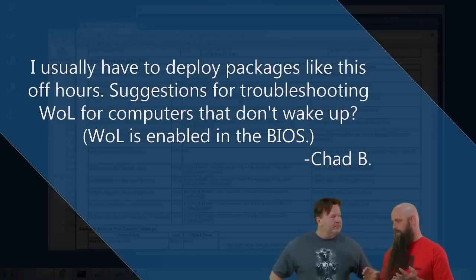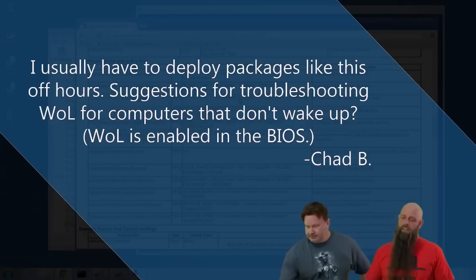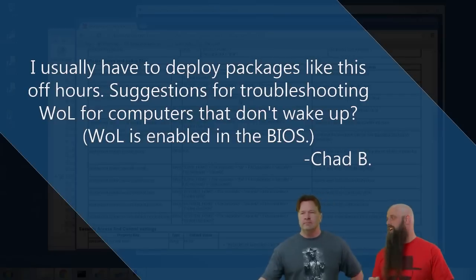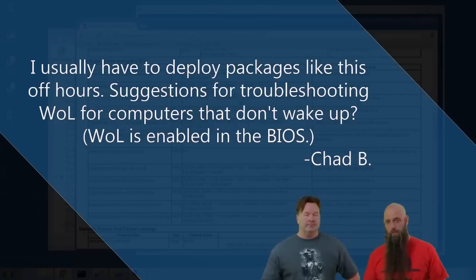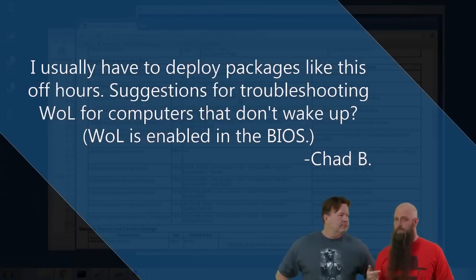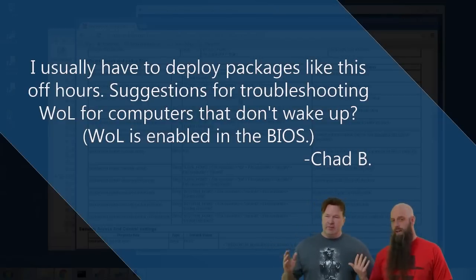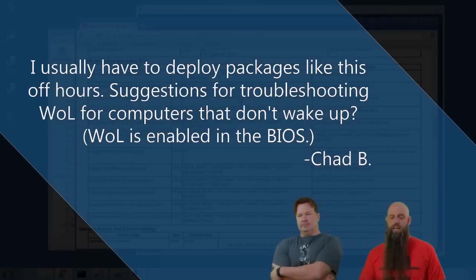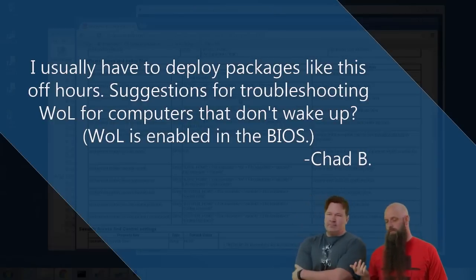We also grab the IP address from there because we use that IP address to send what's known as a directed broadcast. If Wake-on-LAN is enabled in the BIOS, you also have to make sure that it's enabled in the NIC settings of each computer. So there's two levels on the computer. There's the BIOS, that's a big one. And then you can have the BIOS enabled, but the NIC just ignores Wake-on-LAN or ignores the magic packet.